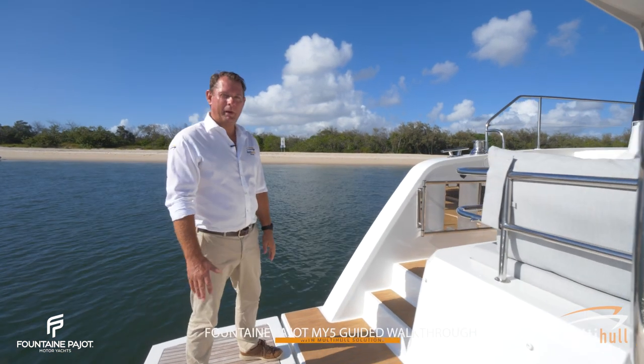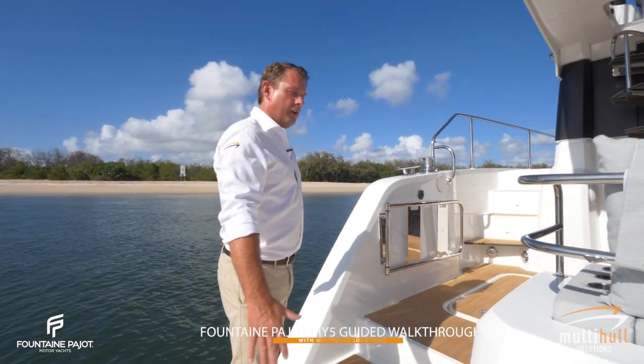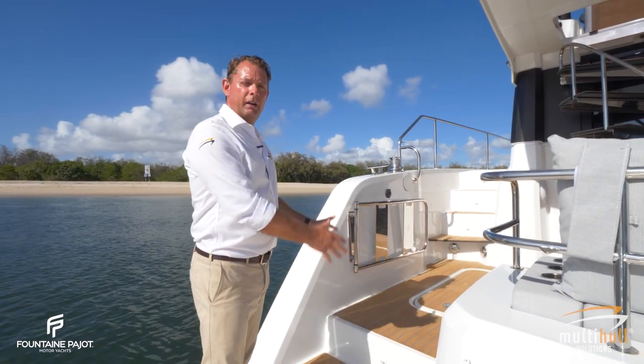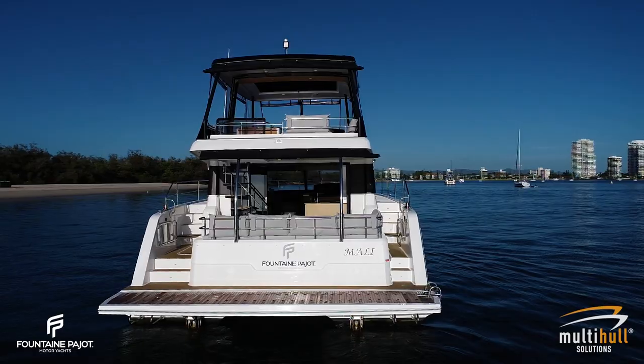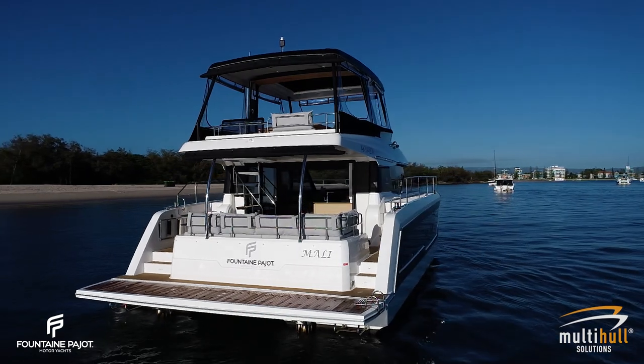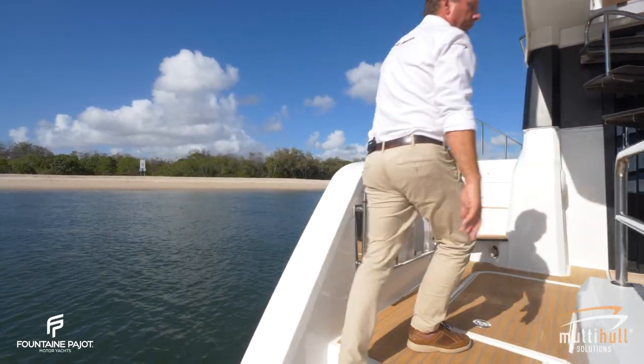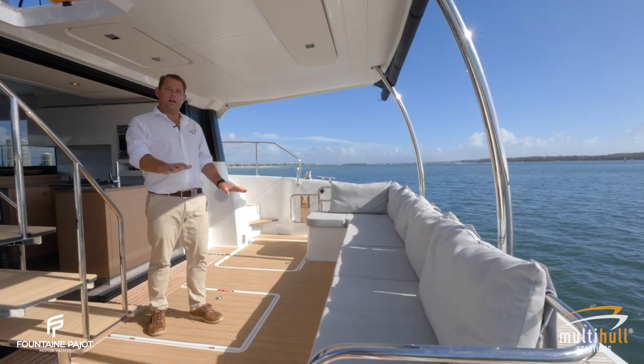Entering the cockpit from the bathing platform, you have dual entrances. On the port side, you have a nice wide entrance for loading gear, and on the starboard side, a slightly narrower entrance right next to the swim ladder, so it's easy for getting out of the water straight into the cockpit. That helps with the layout of the cockpit.